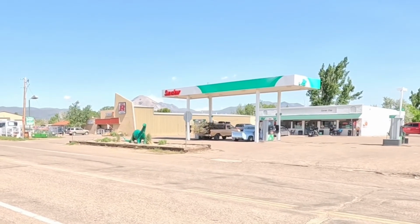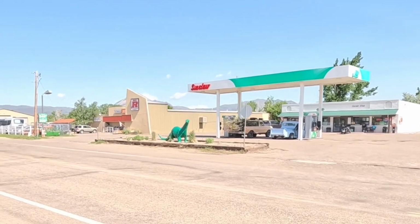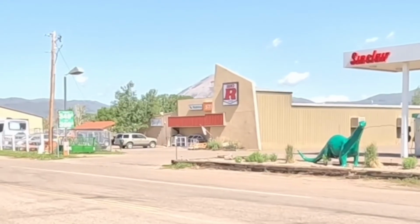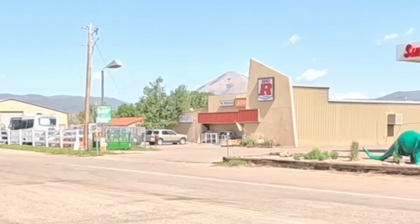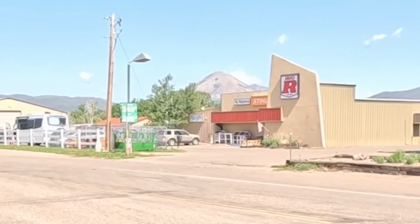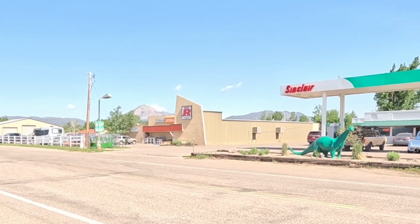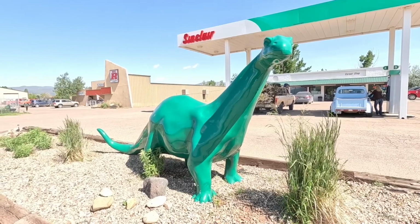They got a Sinclair gas station here. You don't see too many of these. Usually they are out west, and they've got a big R over there. I went to fill up my propane tanks there, and I could not believe how big it is on the inside. It doesn't look like much, but it's pretty damn big. I love this guy, Dino the Dinosaur. That was actually an awesome truck in the front too.